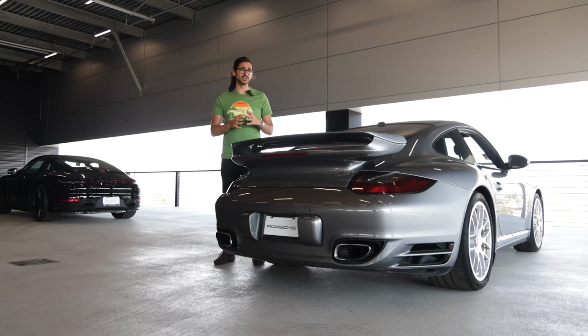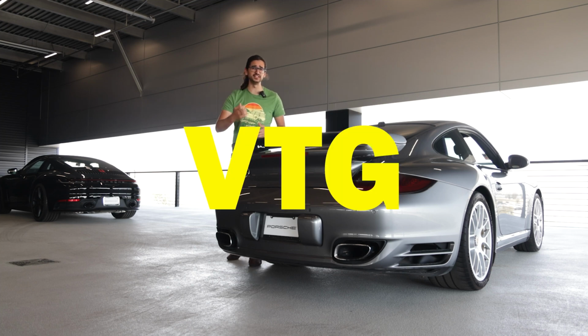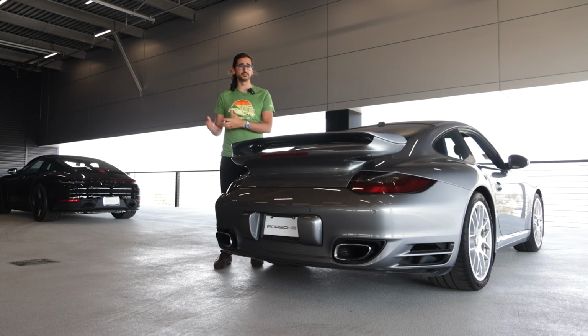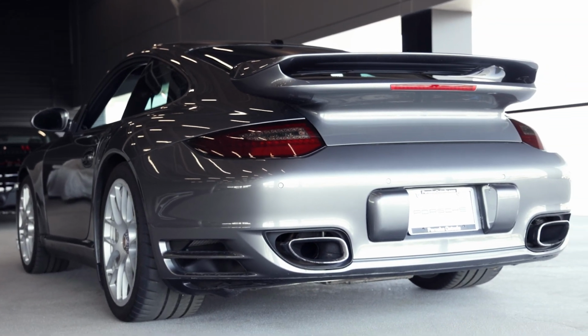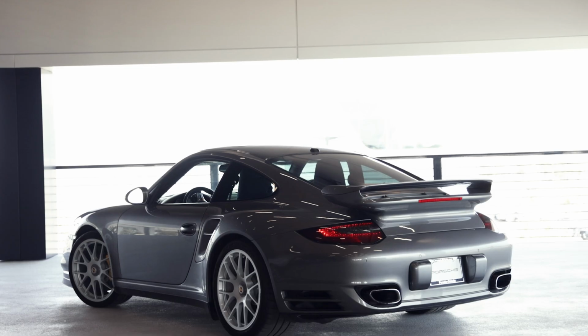The 997 generation goes way beyond any generation before it. And part of that has to do with technology like the VTG, variable turbine geometry. This is a very clever system that Porsche developed with BorgWarner. Basically, they found a way to create a turbocharging system that has the benefits of both a smaller turbo and a larger turbo. Now, smaller turbochargers are great because they're smaller, so they're able to wind up much quicker, much more easily. And what that means is you have better throttle response as well as more low-end torque.